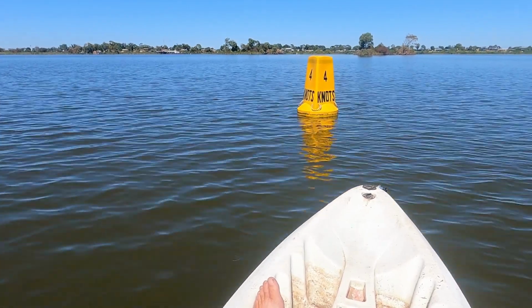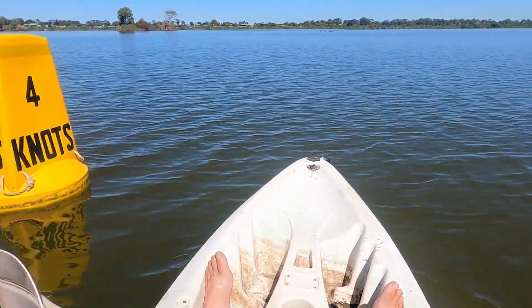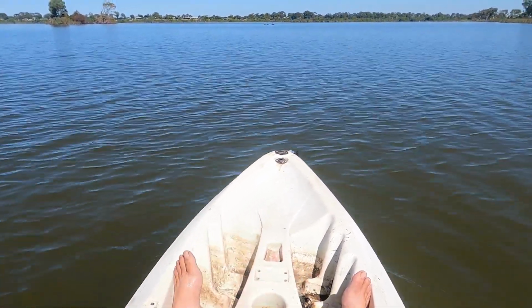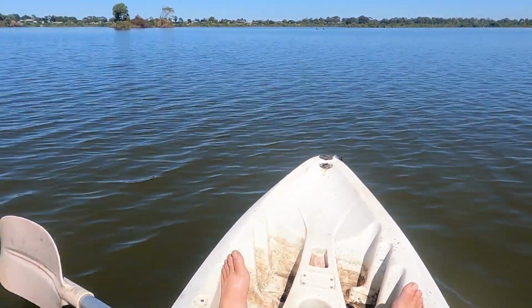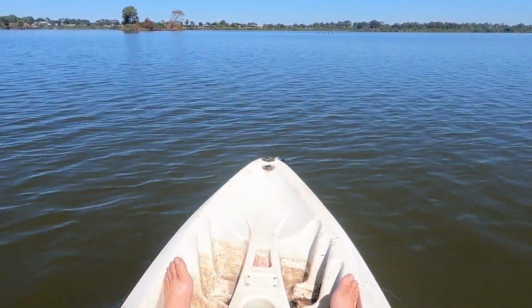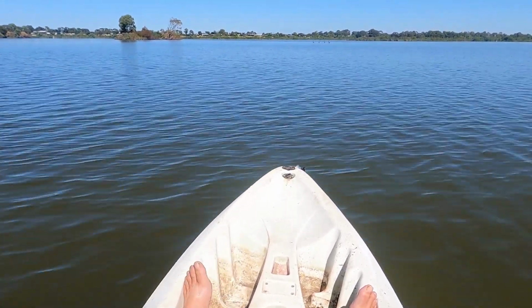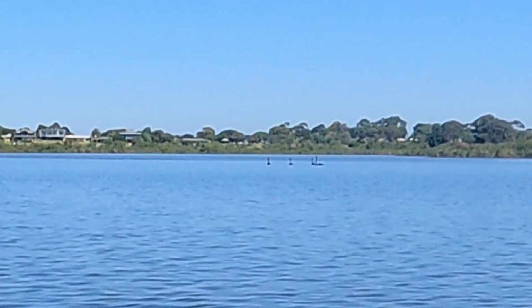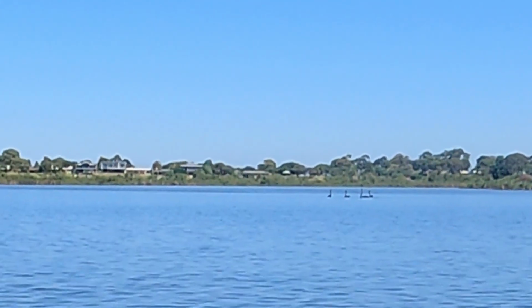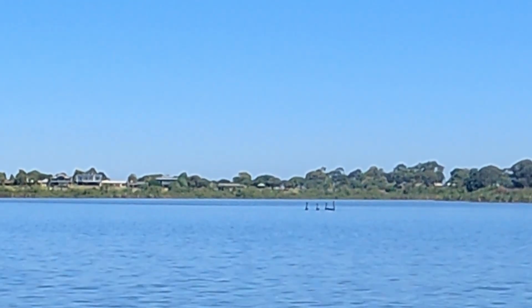Oh damn it. You're only allowed to go 4 knots in here. I'm going to have to slow down a little bit. Hope this camera's picking up those 4 black swans. Well, my eyes are a little bit buggered in my old age. They could be just ducks with long necks.